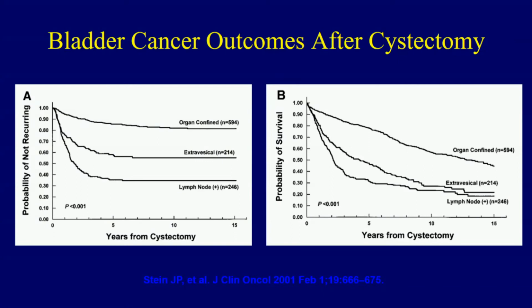So this is a classic study from Stein showing survival after cystectomy for muscle invasive bladder cancer. And what you see is that there's a lot of room for improvement. Patients who had extravesical lymph node involvement had very poor survival long-term. Recurrence-free survival at the five-year range was something like 40 to 60%.